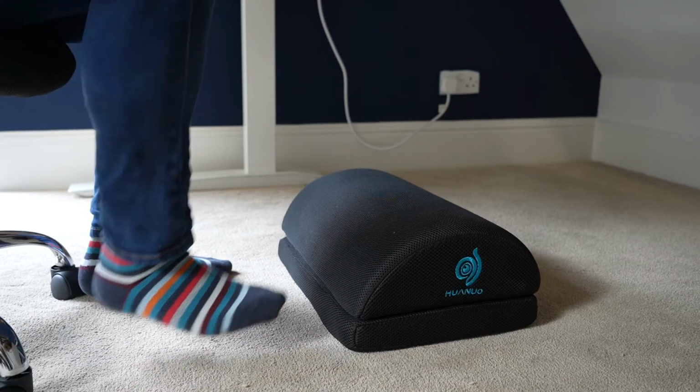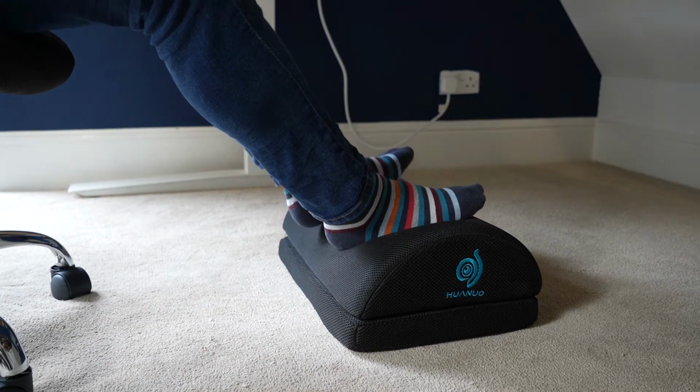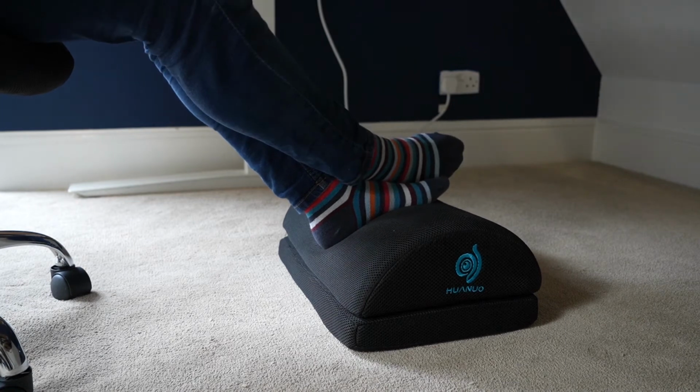Okay, so this isn't quite on my desk, but under it, it's my footrest, and it's probably my favourite thing on this list. Although I've got a sit-stand desk, I find myself sitting for most of the day, so having somewhere comfortable to put my feet is amazing.